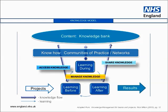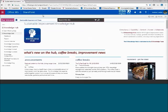I'll just share my application here. Hopefully everybody can see that. This is the front page of our SI Knowledge Hub. It's on the NHS England intranet site. If you have a look at the address, it's actually available under the TCO area of the intranet, and it's available to everybody in NHS England.